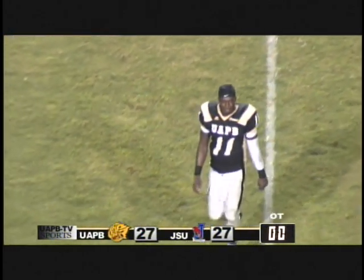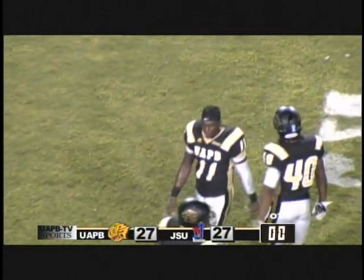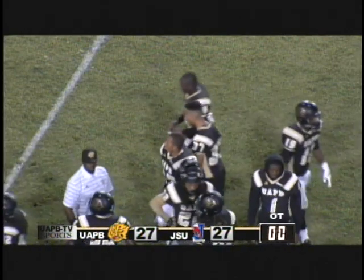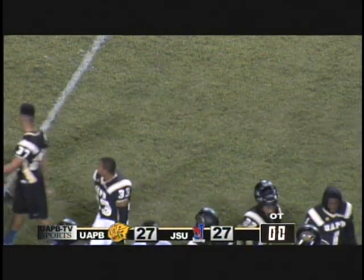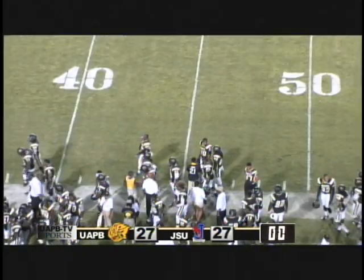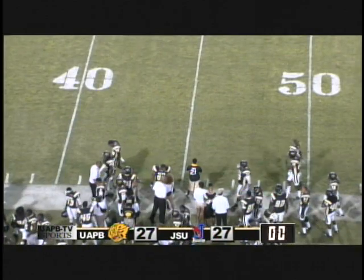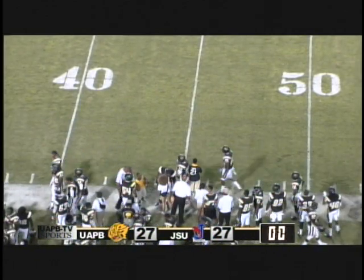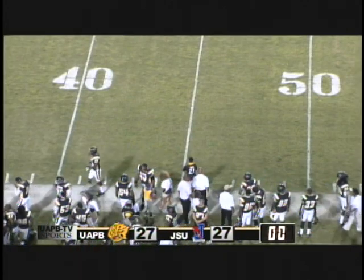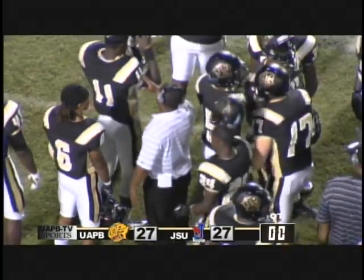Jackson State won the coin toss, and of course chose to be on defense. Naturally, this is exactly what we were talking about. You want to play defense first, and so the Golden Lions will have it first. But with that being said, if you can punch in 7, it puts a lot of pressure. What you want to do on defense is hold them to a field goal or to nothing. And now you're in the driver's seat if you're the second team to take the ball.